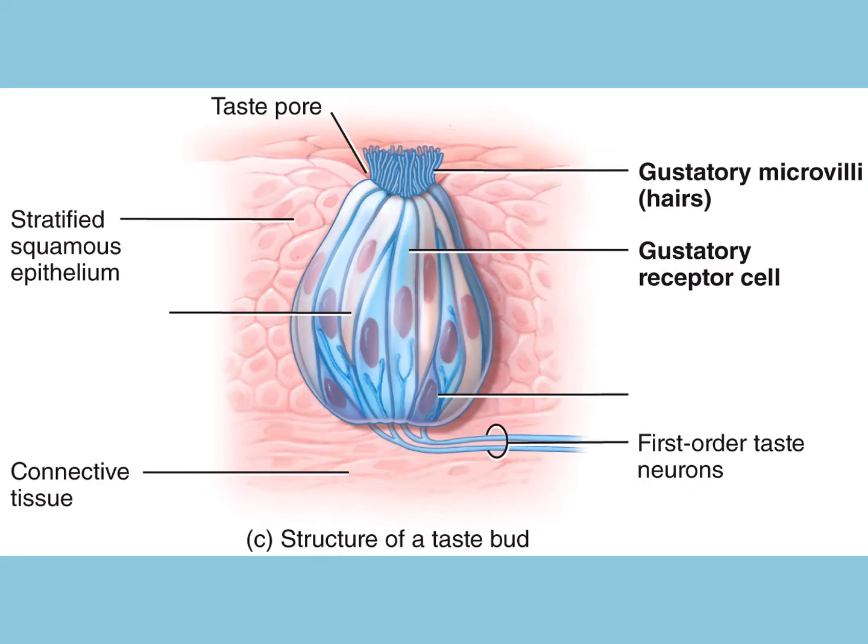Here you can see a taste bud composed of several different types of cells, but we focus on the gustatory receptor cells. On the apical surface, they have those gustatory microvilli, or taste hairs, that come off. Again, those are the structures that actually bind to or sense taste molecules. On the basal surface of those gustatory cells, we can see synapses with dendrites of sensory neurons that will carry an electrical signal up to the brain in response to taste molecules.